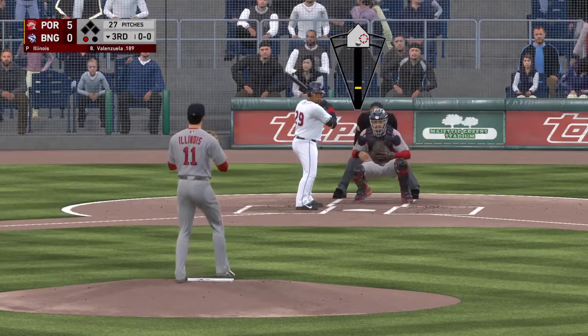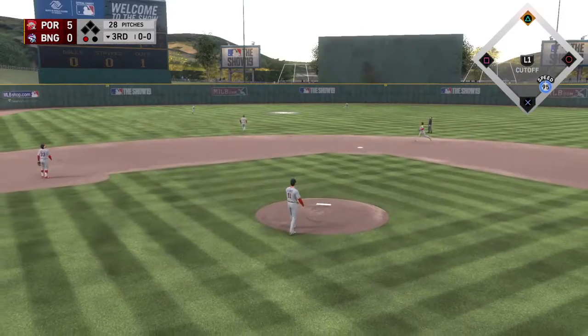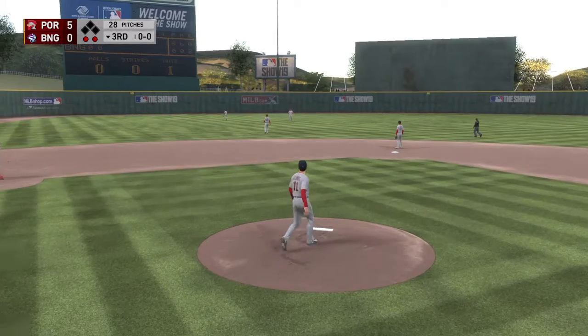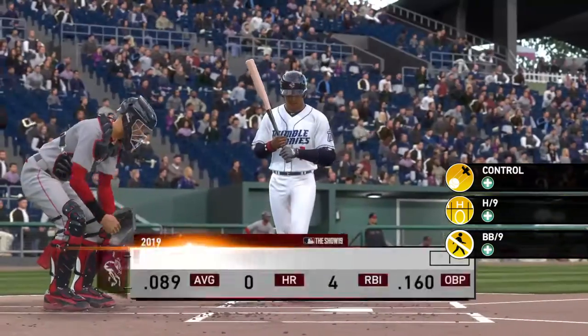Set to get his evening at the plate started, Joaquin Valenzuela, and it's been a real struggle for him with the bat so far this year, looking to get things turned around in a hurry. Jansen is there, 2 gone.